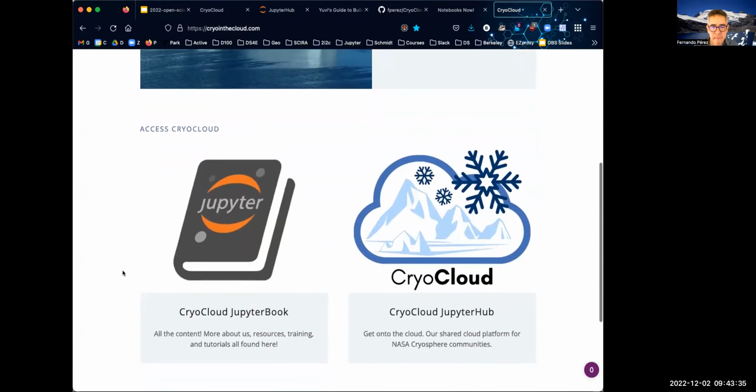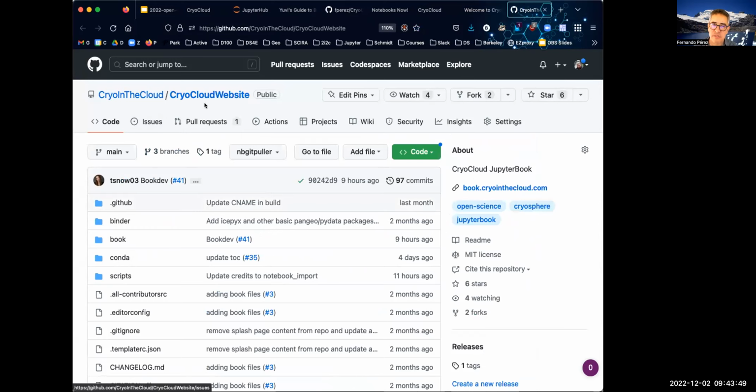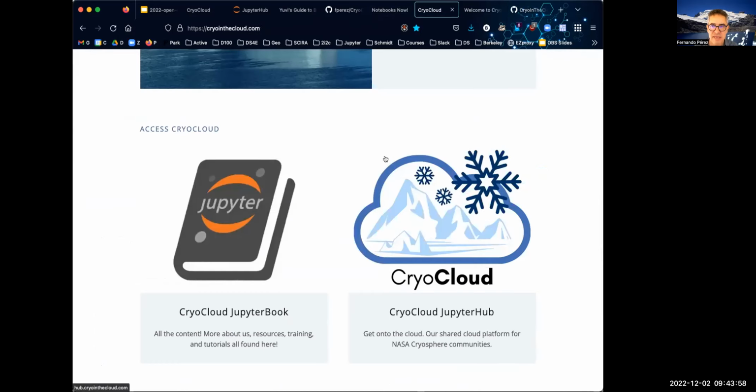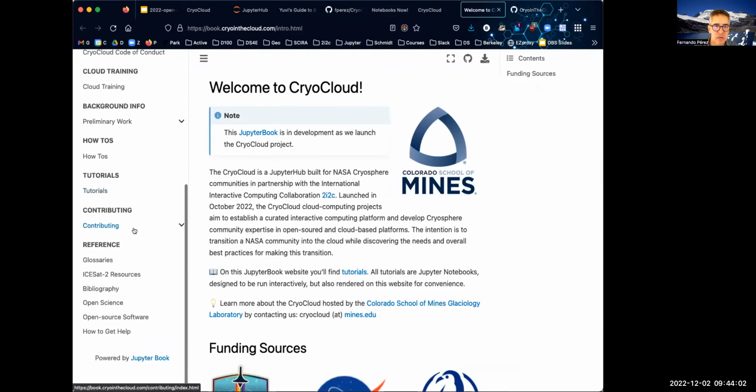And so the two main points of accessing CryoCloud right now are documentation, which is built with JupyterBook, this tool whose workflow we're talking about. You can see this is following exactly the workflow that I was mentioning for the class. There is a GitHub repository that contains how to build that hub. It's in our GitHub organization. And so when you land here, this takes you to the documentation. That documentation is structured as a JupyterBook. It's very much a work in progress.